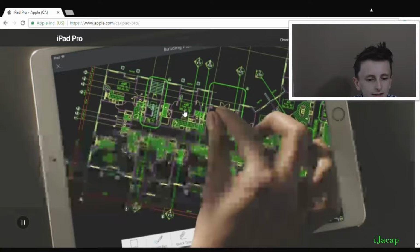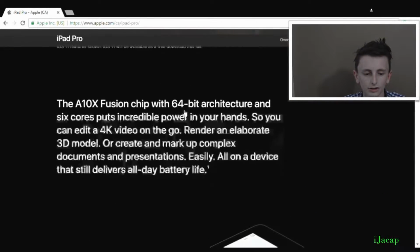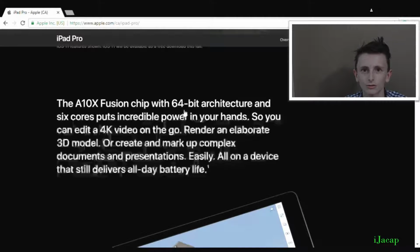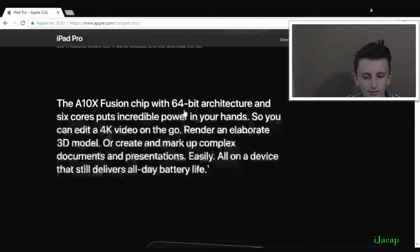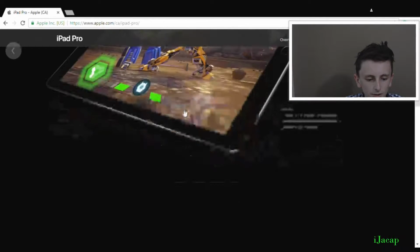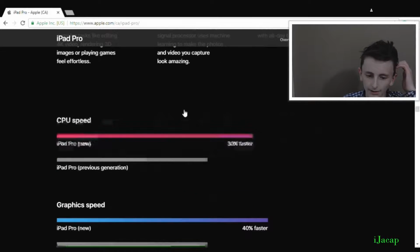You've got the A10X Fusion chip with 64-bit architecture, which is actually really good. And you've got 6 cores in there, which actually is going to produce an incredible amount of power, which I'm really excited to try out. So we will give that a try out at some point when it does come out. We've got the CPU speed has gone up 30% faster. The graphics speed's gone up 40% faster.